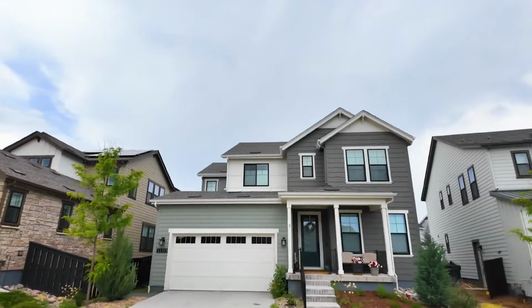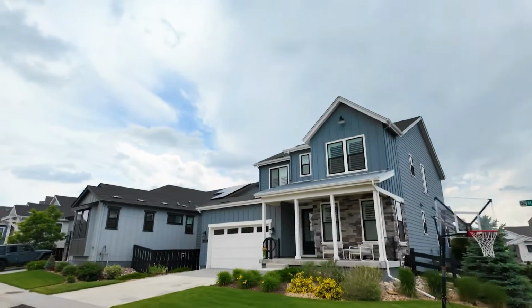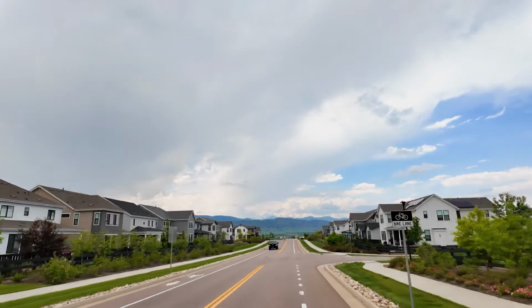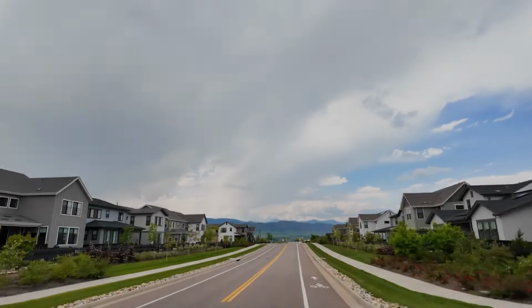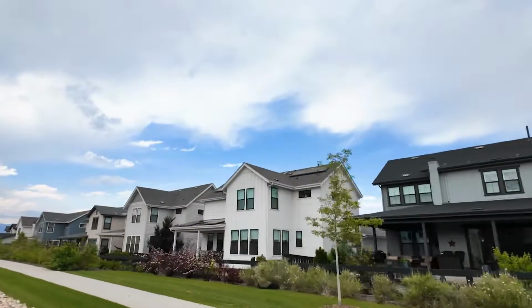Correct. So all the homes out here are exclusively Shea. Again, it's going to be 1,100 homes, and you are in the Douglas County School District out here. Correct. We'll do a rundown here of all the schools here in just a little bit, but prices, let's talk about that. So you're going to be looking at about an entry-level price of $800,000 to maybe $900,000 out here in Solstice, and then going up to $2.5 to $3 million. Especially depending on lot, you will have some lot premiums out here, the more mountain views that you do have.